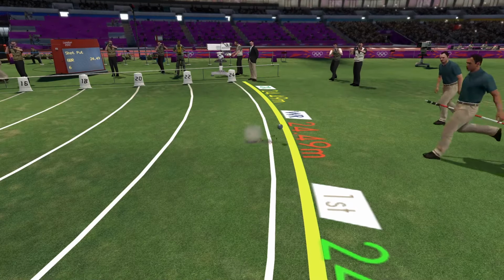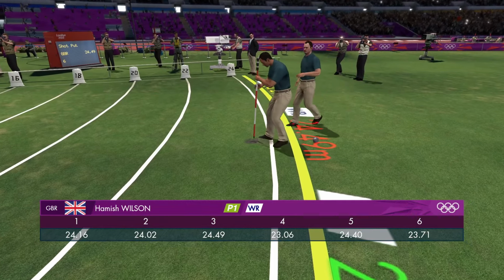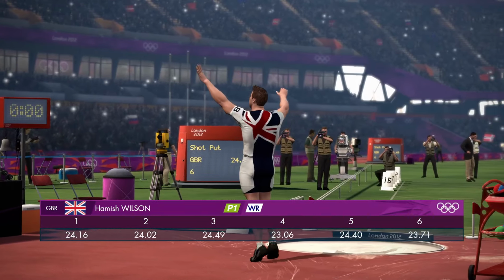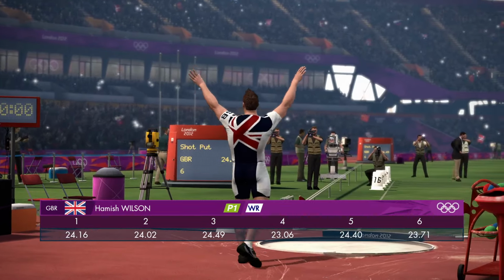Great speed across the circle. And the fans like that. A punch of the air in delight. That's superb stuff from this athlete. Another magnificent effort. Everything went right here. Quick across the circle.